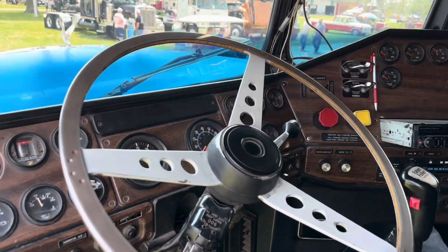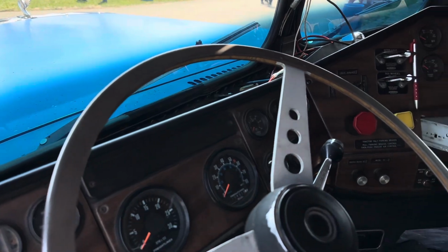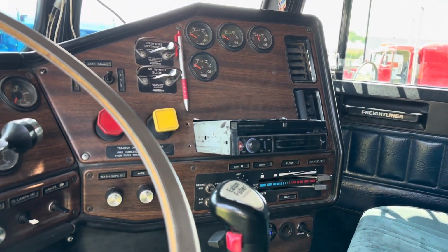I had one injector go bad on me on the side of the road, and my buddies and I fixed it right there in the parking lot where it was. So it's not a new truck that you've got to have the computer and take it to a dealership to get work done. You plan on keeping this a long time?